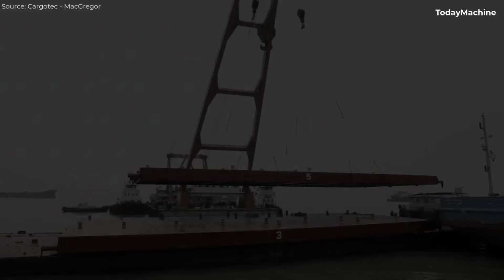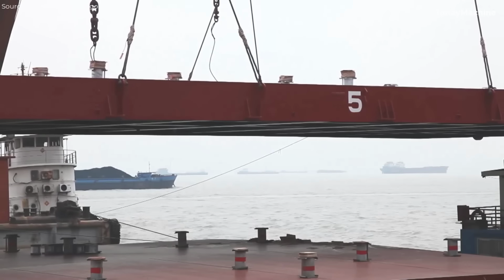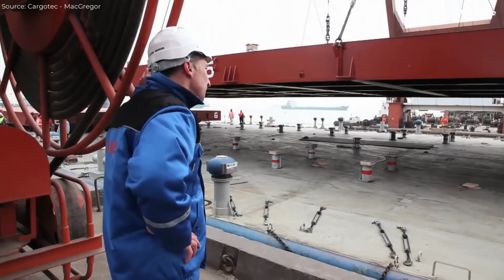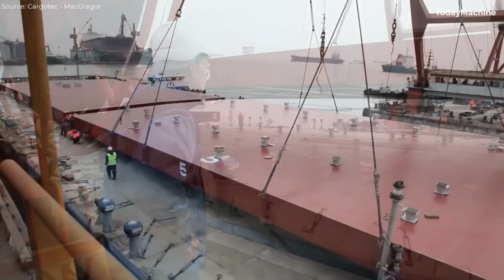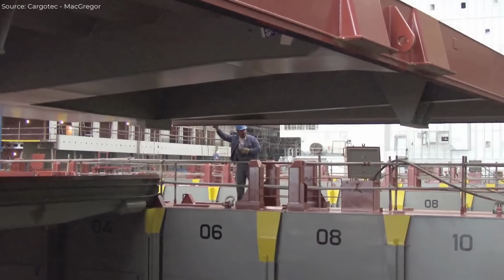The final products are inspected and approved by classification societies. Logistics play a crucial role in ensuring on-time deliveries. Proven global logistics partners handle the safe transport of cargo, which is surveyed and insured before shipment.